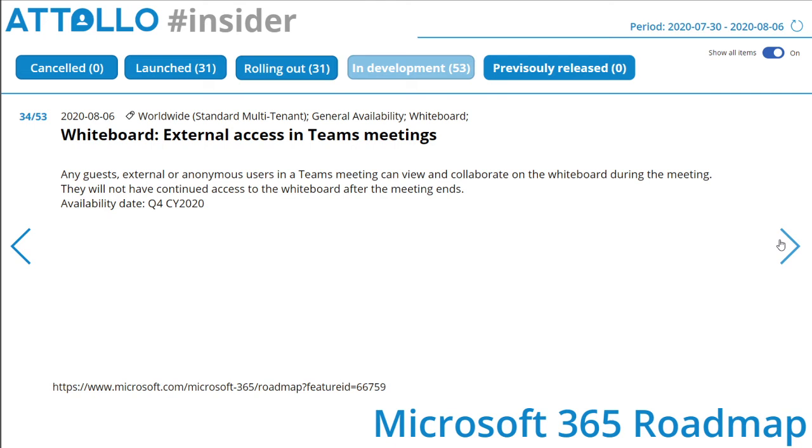Whiteboard, external access in Teams meeting. So any guests, external or anonymous users in a Teams meeting can view and collaborate on the whiteboard during the meeting. They will not have continued access to the whiteboard after the meeting.